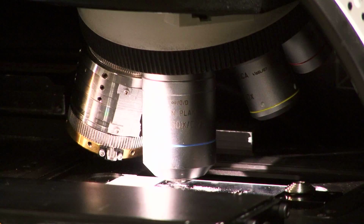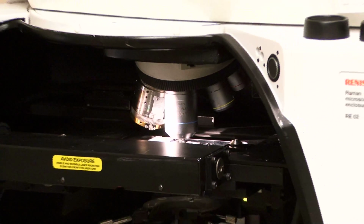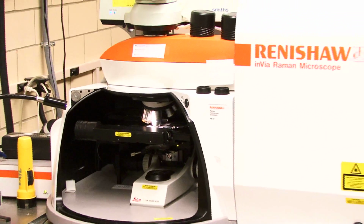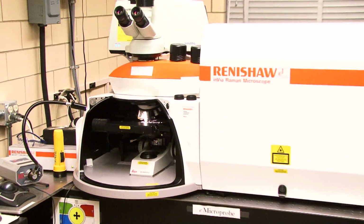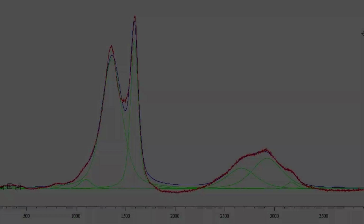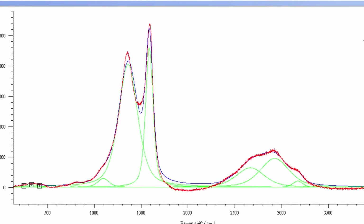Now when you mix that with a microscope, you can focus the light onto very tiny spots, like 1 micrometer in diameter, and get the Raman and infrared spectrum on that spot. You can then also move the sample back and forth on the microscope stage and make an image, a map of the spectra, which is a lot of information, especially if your sample is different in different places, heterogeneous. You can make maps of the composition as a function of the XY position on the sample.